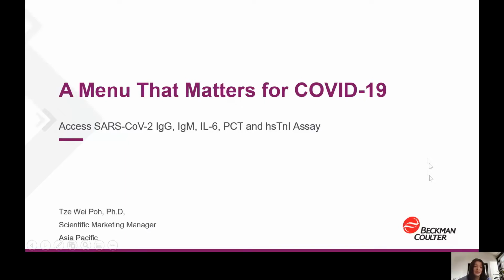My name is Tze Wei, and I'm the Scientific Marketing Manager for Beckman Coulter in Asia Pacific. Today, I'll be talking about our Access SARS-CoV-2 IgG and IgM assays. These are separate serology assays to detect immunity against the SARS-CoV-2 virus, as well as our IL-6, PCT, and high-sensitive troponin I assays. Collectively, these make up a menu panel that matters for COVID-19 management.